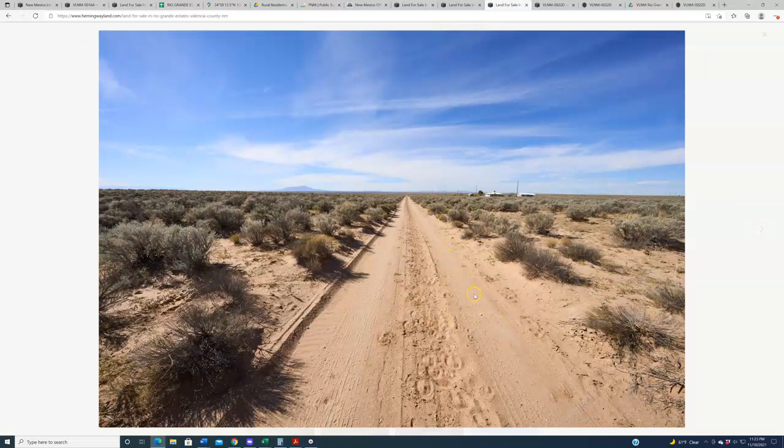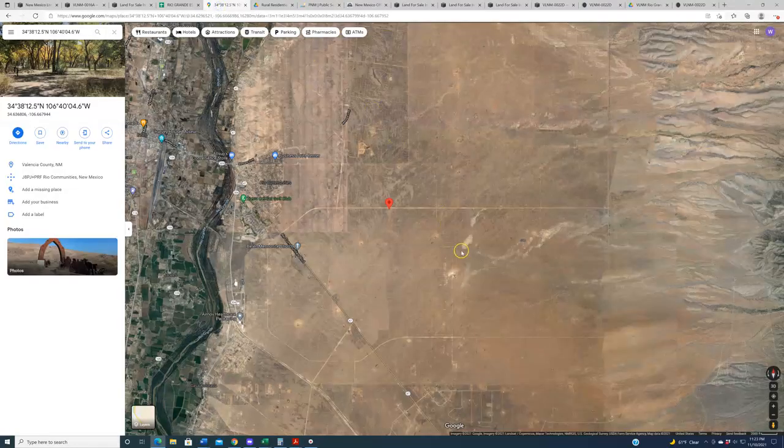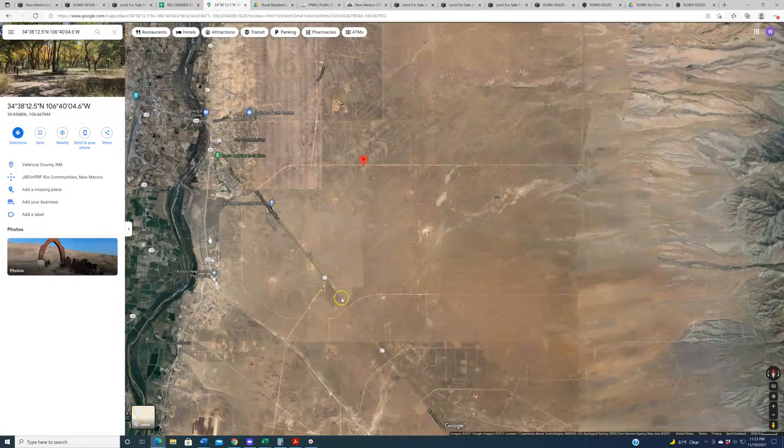So let's talk about this. We got roads right here. Let's talk about road access. Roads throughout this region. Back to the map. All right, as noted, you've got developed roads here that go through the whole place. You can get back and forth if you need to. It's not going to be difficult.